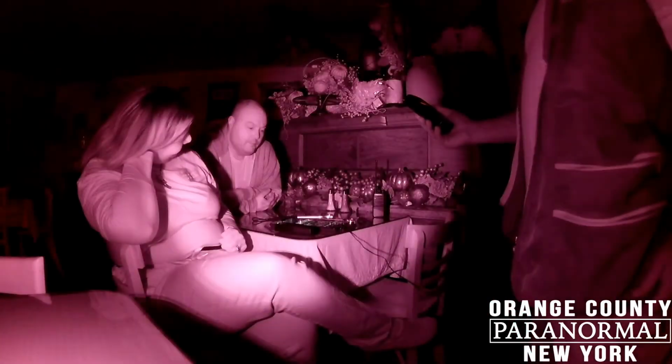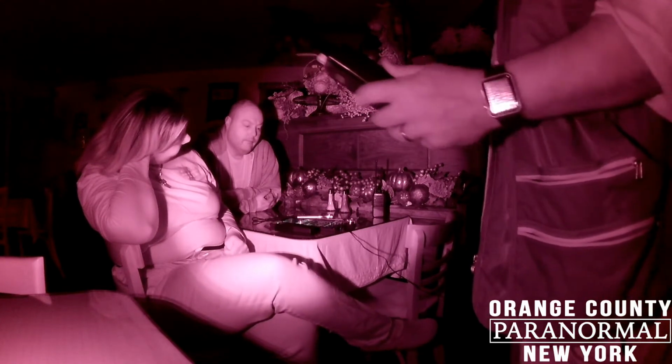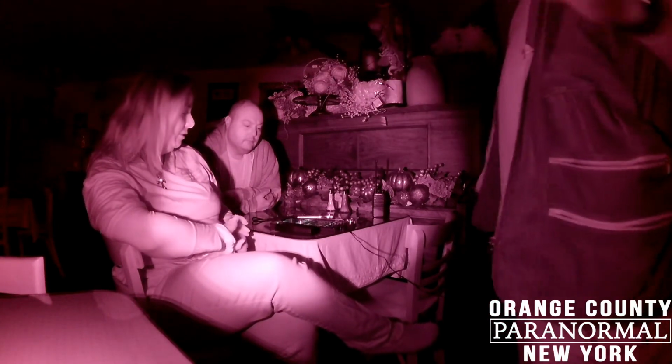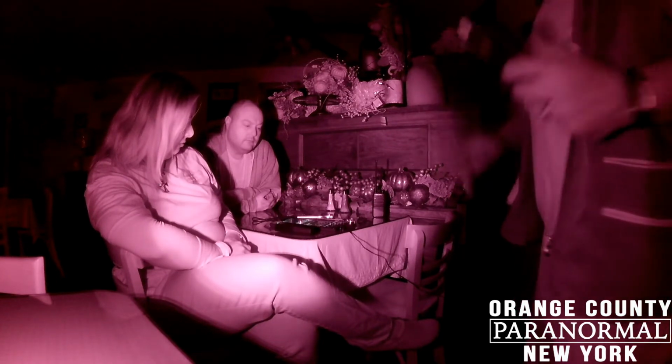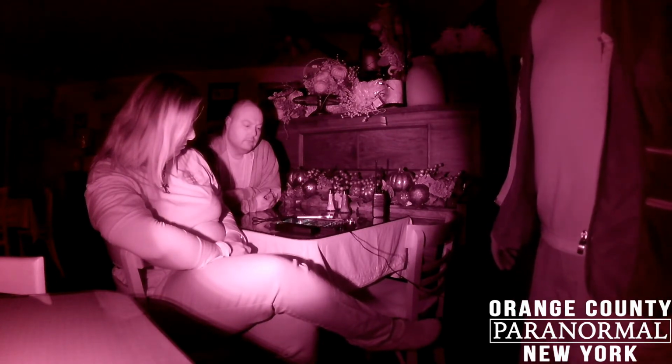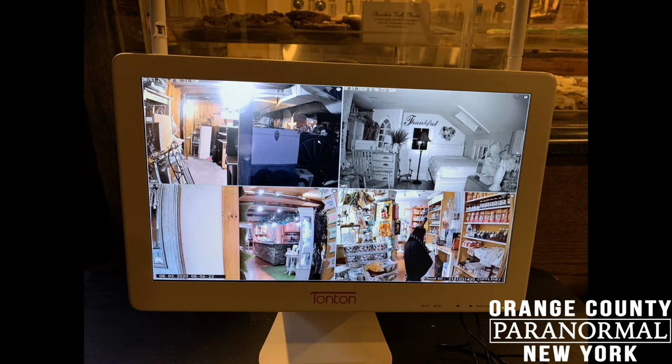One of the nice things about being familiar with a location is that you can use your previous experiences to plan your next investigation. Since we've captured paranormal activity in just about every corner of the original section of this building, we wanted to have it covered as best as possible. Because of this, we went with an unprecedented 9 cameras, including, for the first time ever, a live nerve center.